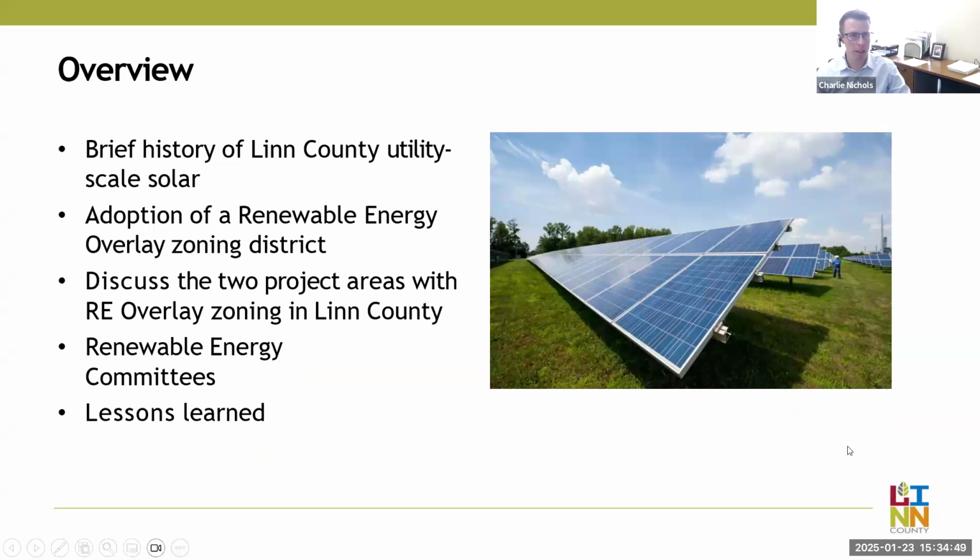I've been here about 6 years, and I've been in the director position for 4 years. I'm going to share a little bit today about Linn County's experiences permitting these large-scale solar sites. I'm not going to focus on the nuts and bolts of our ordinance today. There are links to that in the presentation at the end. You can go over our code at your own leisure. What I am going to go over is the process of how we got to where we are today.